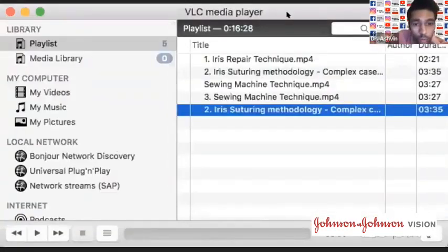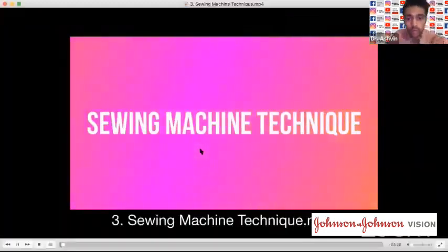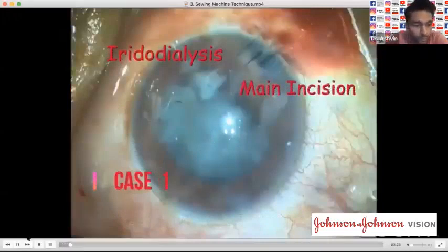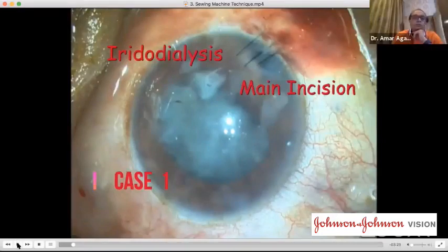I wanted to show you one last case, which was a sewing machine technique, which was taught earlier by Dr. Ravi Kumar. I hope my screen is clear and visible. The video is playing. Yes. Okay. So here is an iridodialysis.